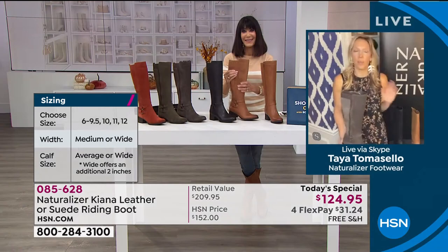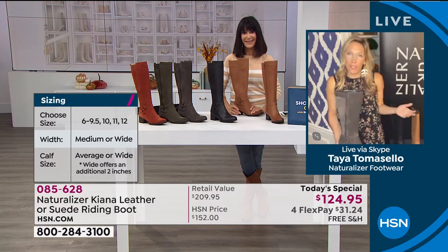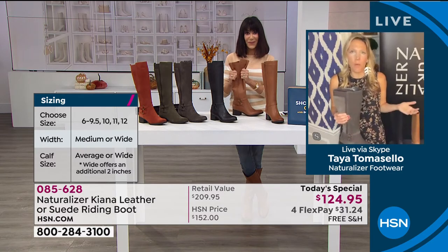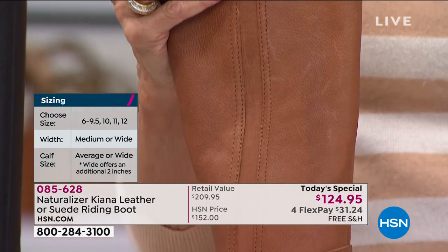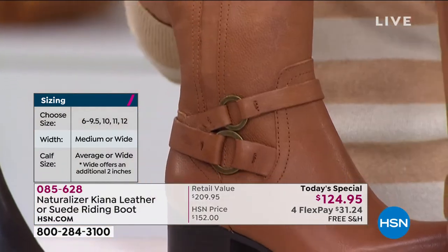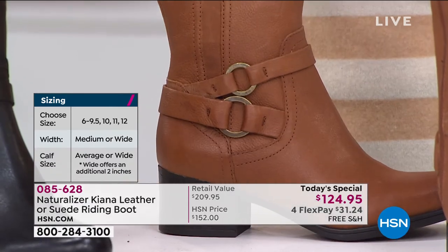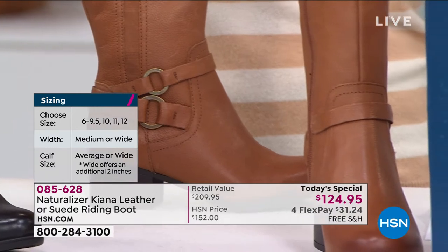So definitely with HSN, we have a lot of requests for the wide calf. And on our Naturalizer website, sometimes we get the request as well, but it's something that we don't offer in a lot of places. It's really hard to find in a retail store. That's what I love about shopping with HSN, you're able to bring all of the options to everyone, so we can choose from everything as opposed to going in the retail store. They don't have the wide width, they don't have the wide calf. Right. HSN's got you covered.